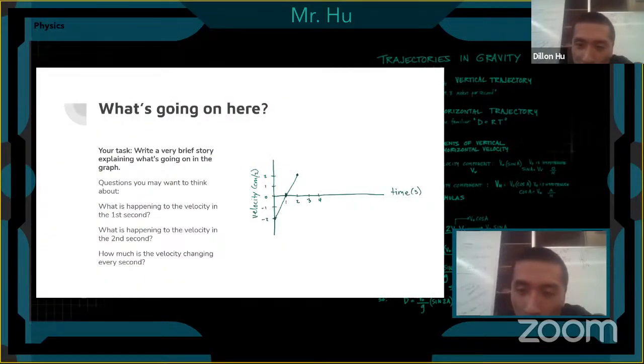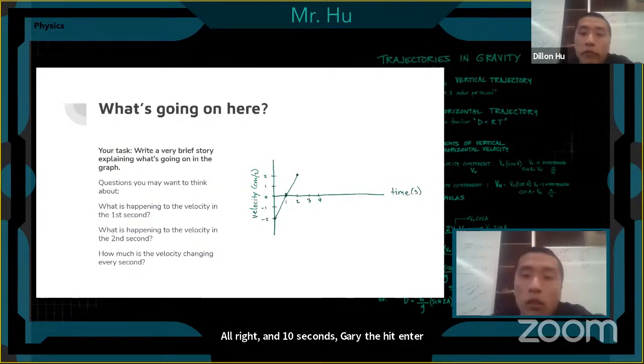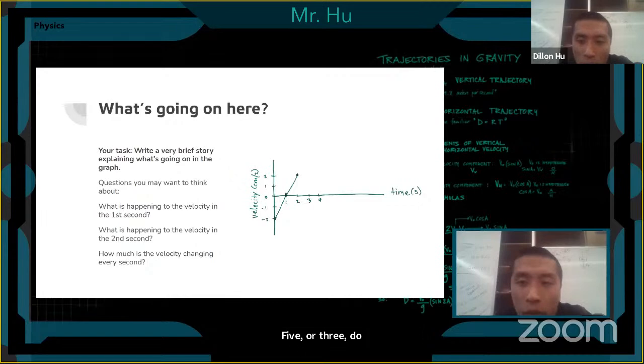All right, in 10 seconds, get ready to hit enter. 5, 4, 3, 2, 1. Hit enter! Let's see all these stories. Let's see all of these stories here.